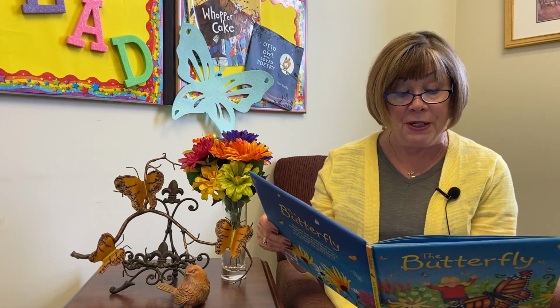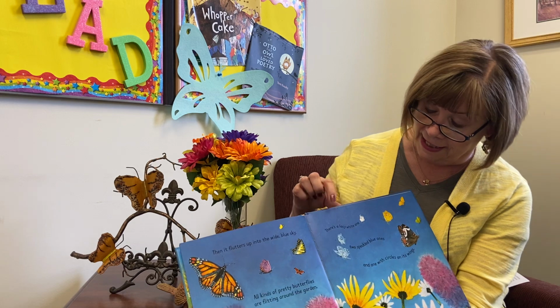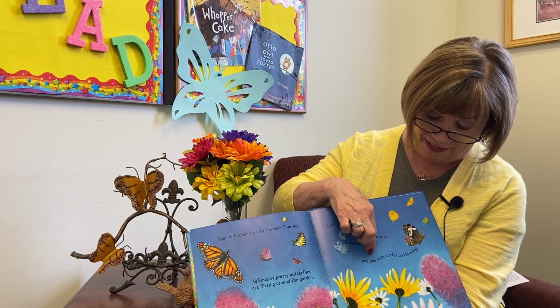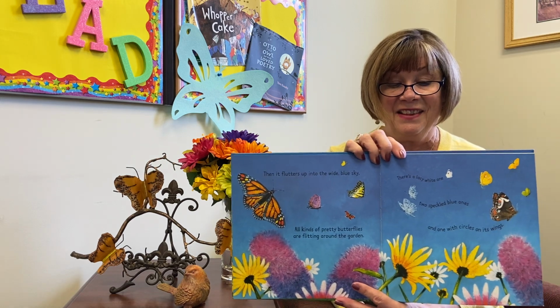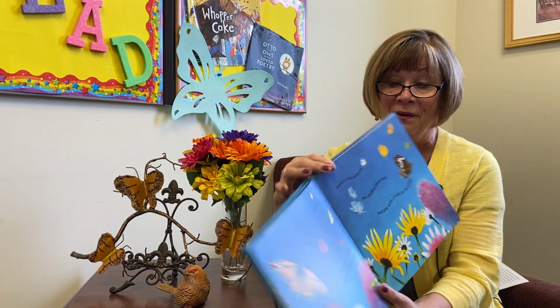Then it flutters up into the wide blue sky and all kinds of pretty butterflies are flitting around in the garden. There's a lacy white one over here. There's a speckled blue one, and there's one with circles on its wings, all different kinds. They're all so pretty though. I love to watch them when they're fluttering around. Everybody stops and says, "Oh, a butterfly."